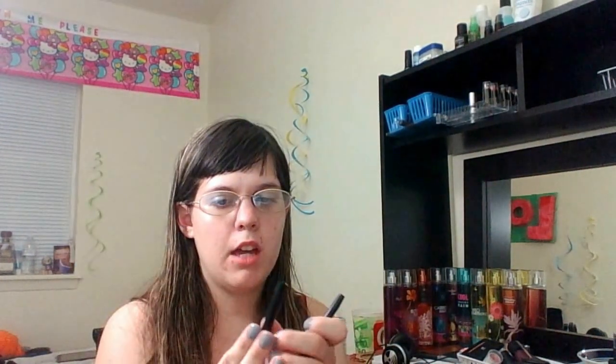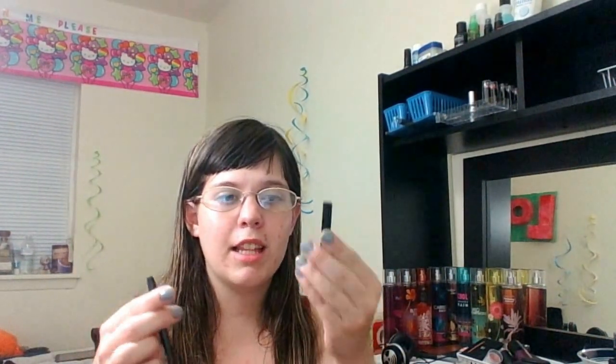You just pop that open, take it like this. You take the lid part that has the e.l.f. name on it and push it up into the bottom of the other part, and it causes the lip brush part to come out. So I'm excited to work around with that and see if I like those.